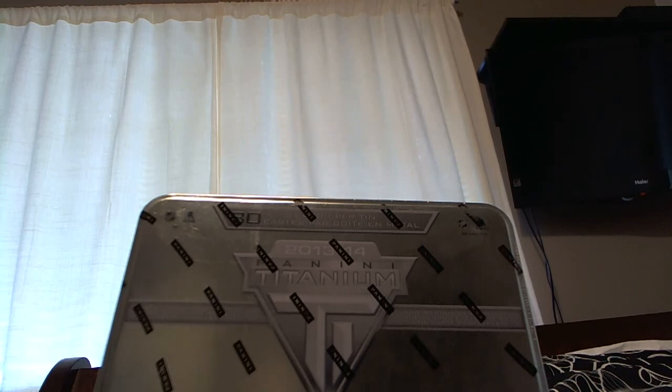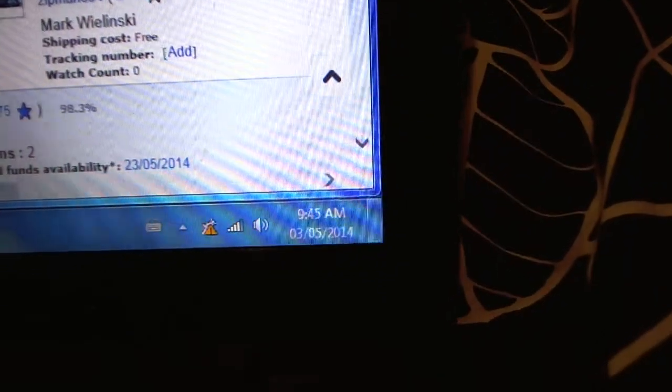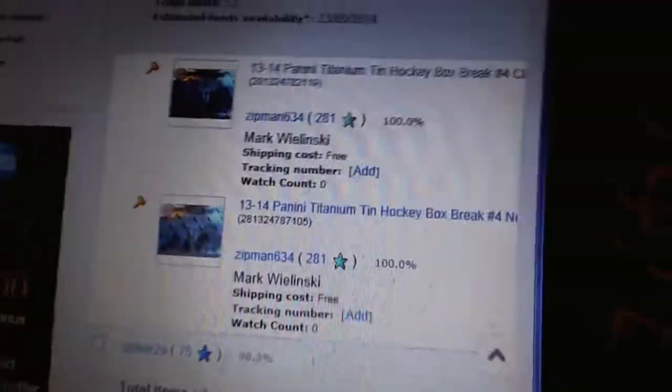Griffin Guitars, box break number 4, 2013-14 Panini Titanium Tin. Sorry for the late video here. Unfortunately, my printer just screwed up, so I'm going to have to show you the list of winners on the screen here. So, first off, time is 9:45 in the AM. Sorry, it's the next day, guys. That's not normal for me. It's Pacific time.